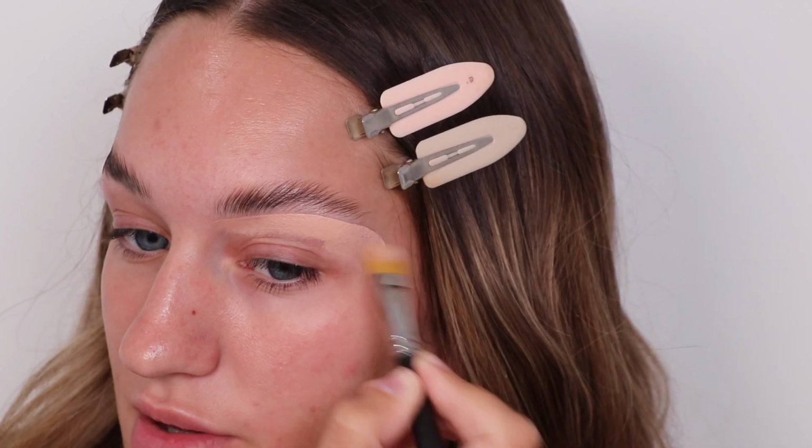But it's not an expensive eye primer. As you can see, it's really, really pigmented. It's not heavy on the eye whatsoever. Doesn't irritate me at all. And you can see it's beautiful.